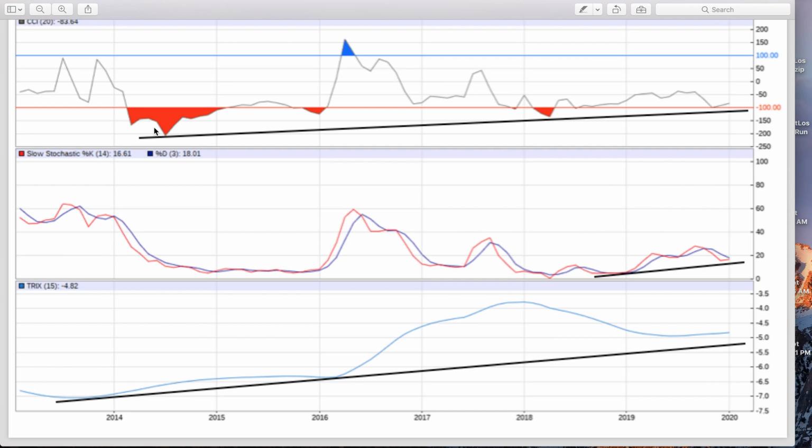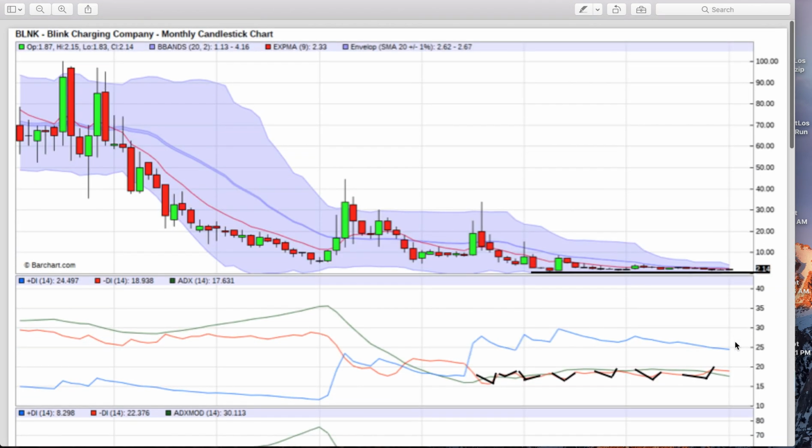I actually really like the fact that the bar chart is white, and I like the fact that it's just easy to see everything, and everything to me is super clear, as far as if I can analyze this stuff. So yeah, there is divergence across six years or so on the CCI, bullish divergence, and there's slight divergence here. This is slope divergence. And then again, the TRIX, solid divergence all the way across from 2013 to 2020. I like this a lot.